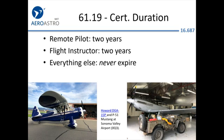So the certificate duration is 2 years for flight instructors. They want us to do recurrent training or sign off so many students that we don't need it. For remote pilot, they want you to pass a test every 2 years. The pilot certificate never expires.